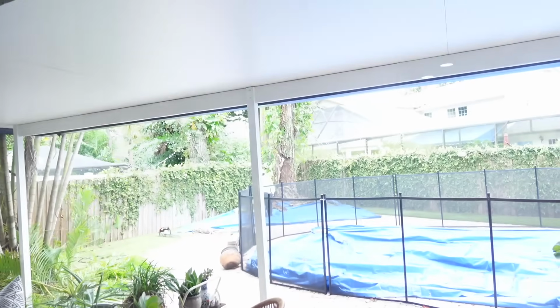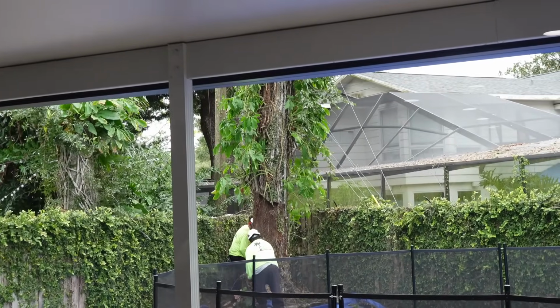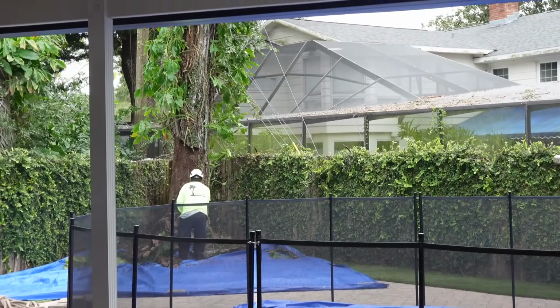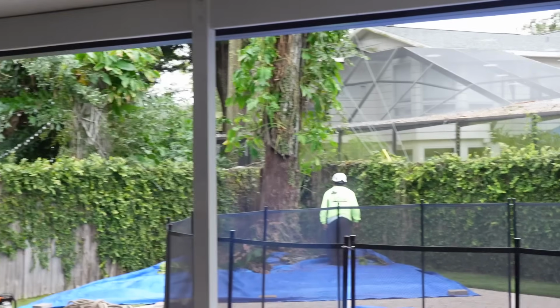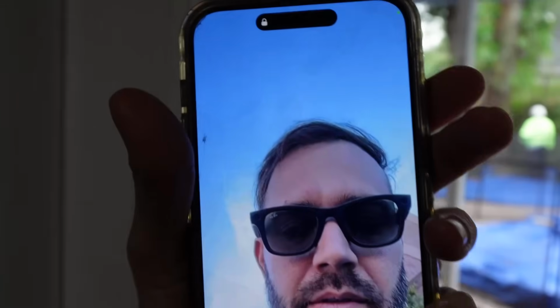Look how thick this vine is around the tree. Can you see this? They're cutting all the vine off first before they cut the tree down. And it's kind of crazy to see how thin the vine is. I'm sorry, how thin the tree is. And they're trimming up our little palm right here. Oh my gosh, we're getting so much work done. This is crazy.